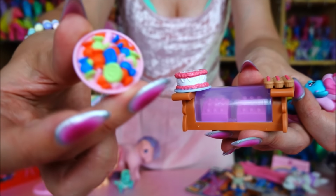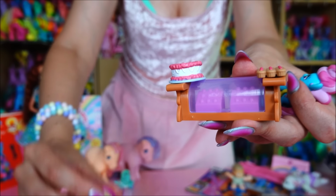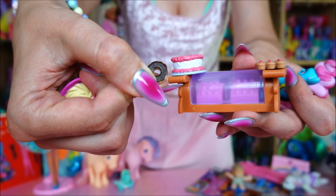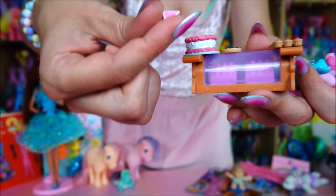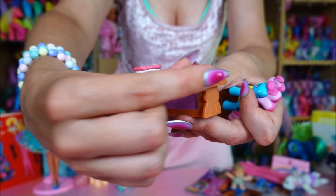We have our bowl of sugary sweets. This is more like a mixing bowl. So many tiny pieces. What is this? A bagel? No, it's of course not a bagel. This is a donut. Let's put this here as well. And a teeny tiny piece of cake. Oh, this is so cute.